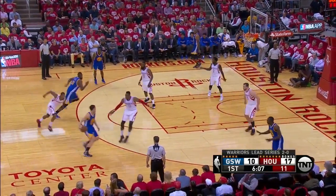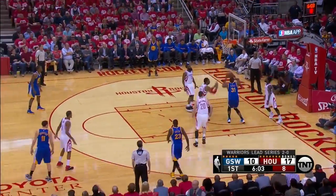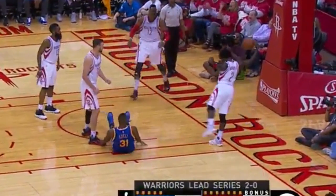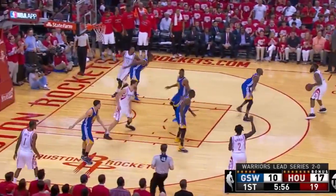After this fantastic monster block by Dwight, watch Patrick Beverley try to step in bounds before touching the ball. To me, he didn't get close to establishing both feet in bounds, but the referee ignores it, and the Rockets race back down court. Iguodala gives Harden a little too much room before picking him up, but Harden can't hit the open jumper.